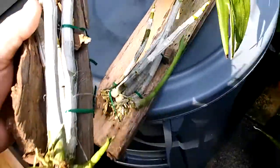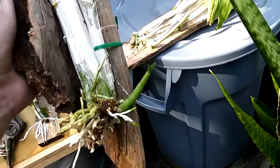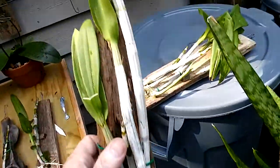This is the other half of one. Again, another piece of growth. Nice cane coming out, some roots starting. This has only been on there a couple of weeks. Piece of cedar.